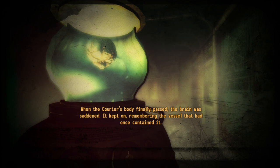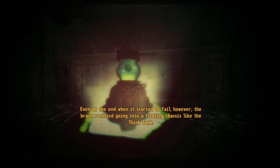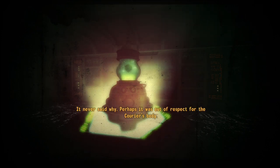When the courier's body finally passed, the brain was saddened. It kept on, remembering the vessel that had once contained it. Even at the end, when it started to fail, however, the brain resisted going into a floating chassis like the think tank. It never said why. Perhaps it was out of respect for the courier's body.